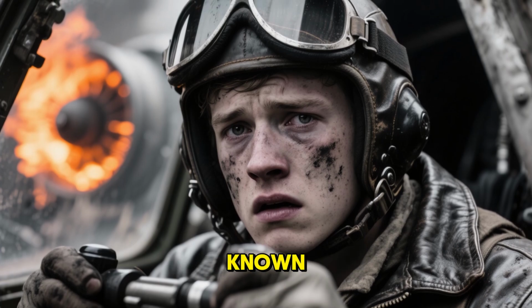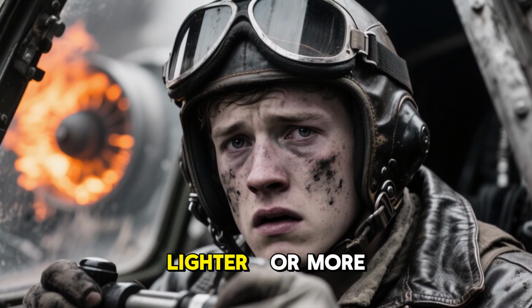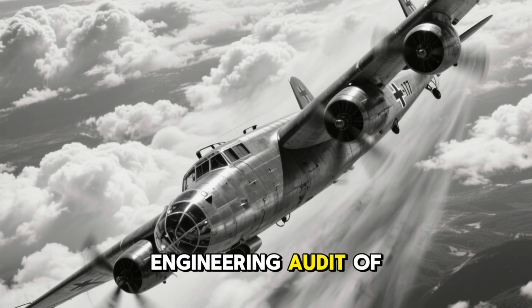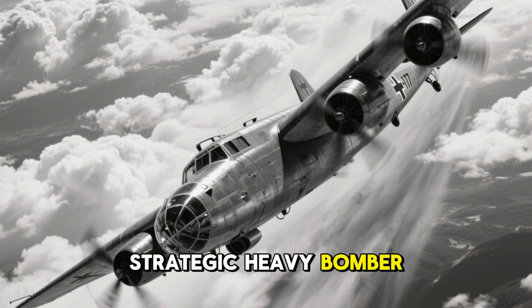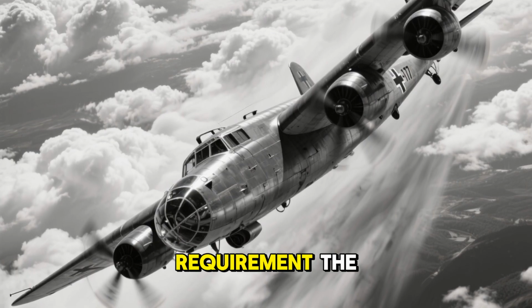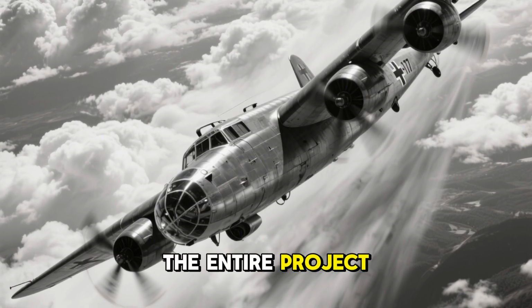This aircraft was known to its crews as the Luftwaffenfeuerzeug, the Luftwaffe's lighter, or more simply, the flaming coffin. This is the engineering audit of Germany's only attempt to build a strategic heavy bomber. It is the story of how a single, insane design requirement, the ability to dive, doomed the entire project.